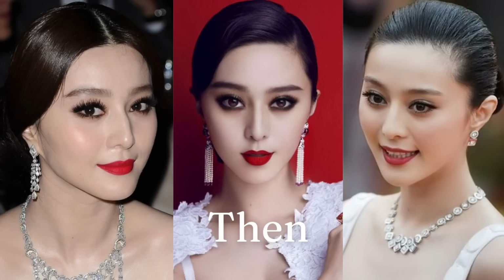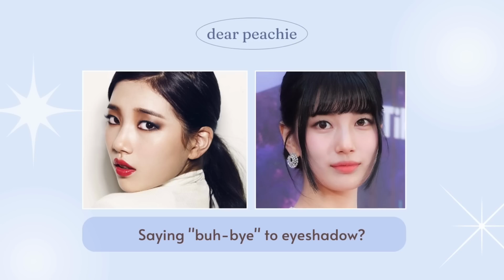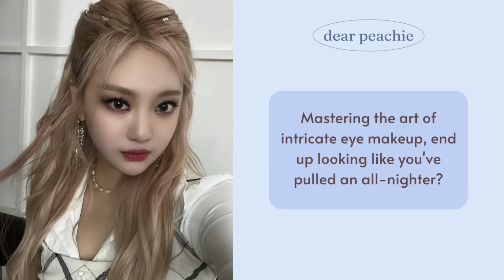Amidst the TikTok makeup discussions, have you also observed a recent shift among female celebrities? It seems like our favorite East Asian celebrities are shaking things up and saying bye to eyeshadow. But wait, there's a mystery that needs solving. Why do some of us, despite mastering the art of intricate eye makeup, end up looking like we've pulled an all-nighter?